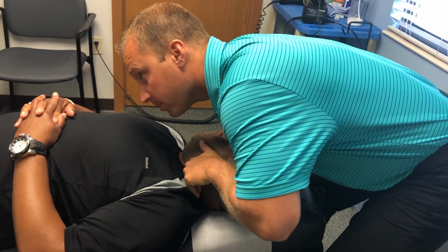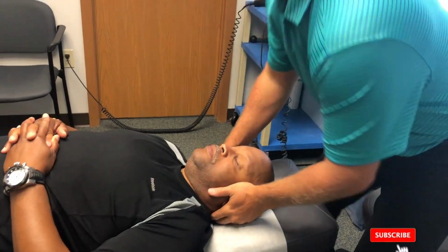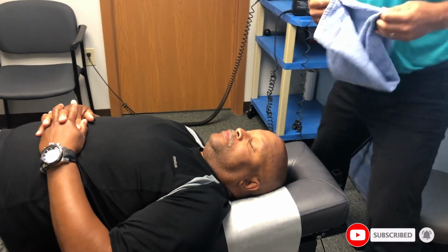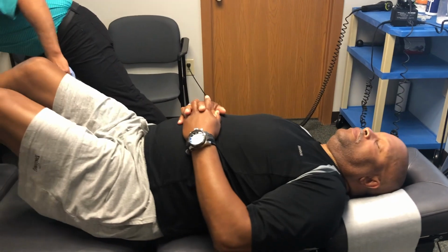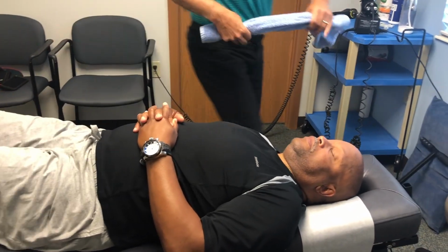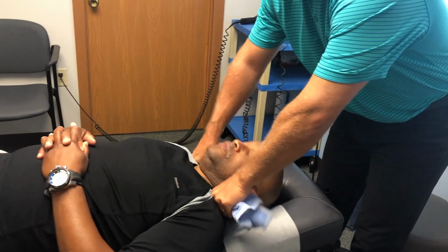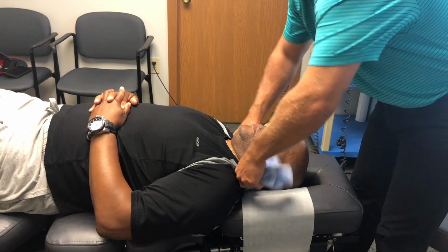Let's move that hand out. Do some traction here. Pick your knees up for me, Howard. Do this to keep his low back flat. And then everybody seems to really like this decompression. Pick your head up again. Relax it. We have a table that does this, but I found a towel. I can control it with a towel better.